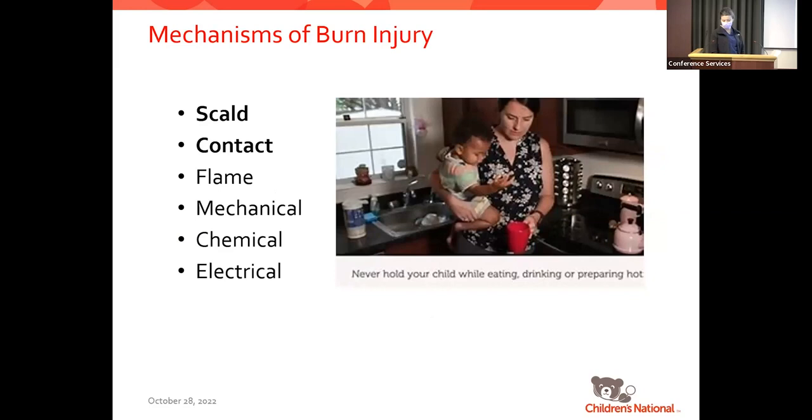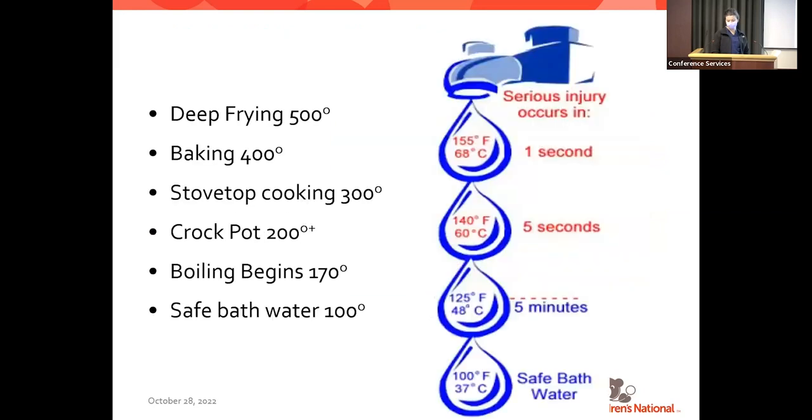Mechanisms. So this is a list of common mechanisms. Scald and contact burns are by far our most frequent here at Children's, but we can also see flame burns, chemical injuries, as well as electrical injuries.